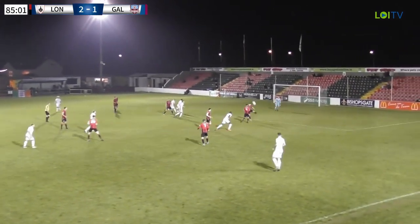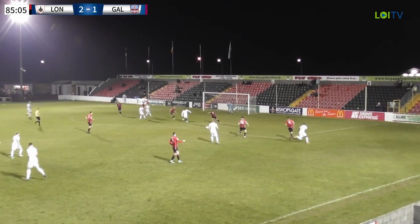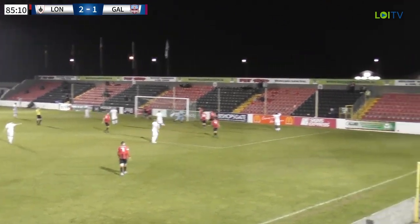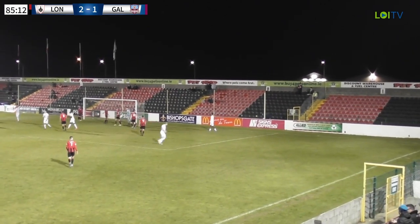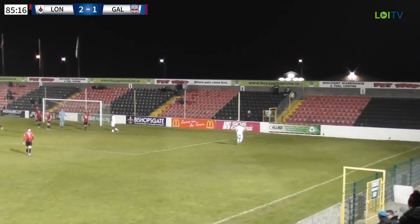Header back in. Barnett doesn't get the cleanest of contact on his clearance. Lombotto plays it in towards Adeyemo. Good first touch. He's going to have a shot on goal. That's a crucial block from Mick McDonald. It'll be a corner to Galway. Really, really good block. Great contact on the shot as well. Lovely first touch. Makes a space. Here to run down the clock.